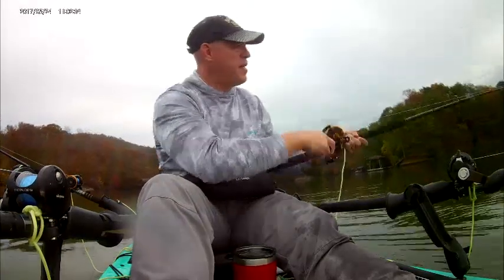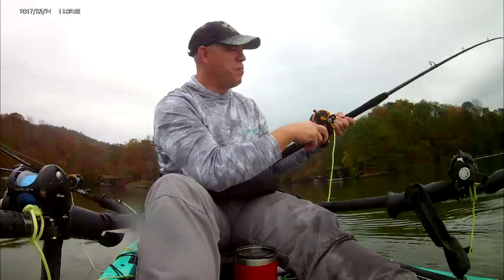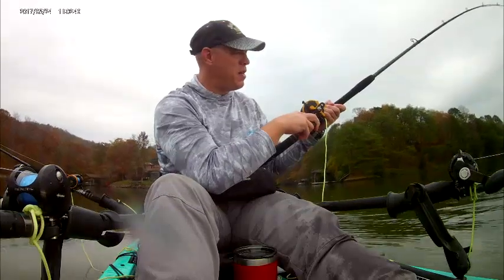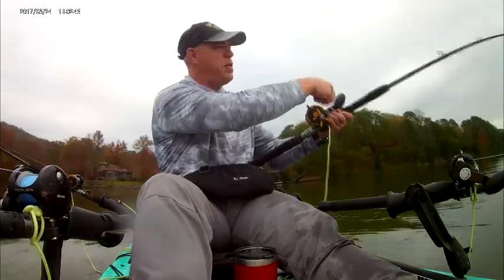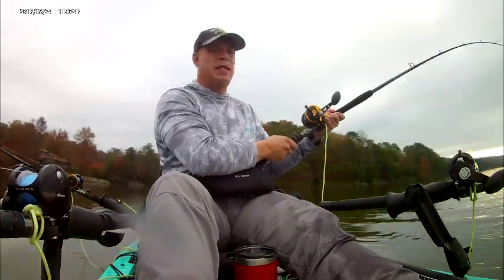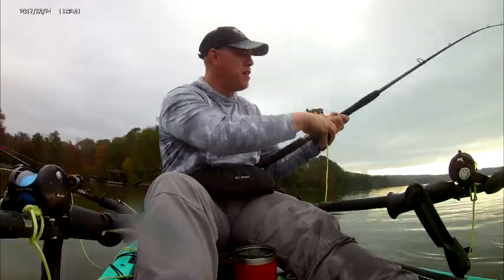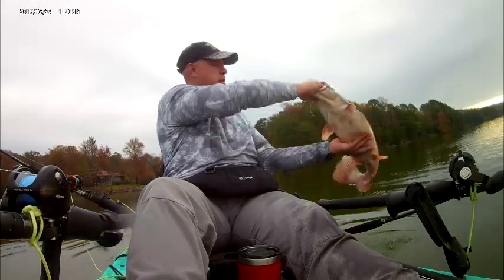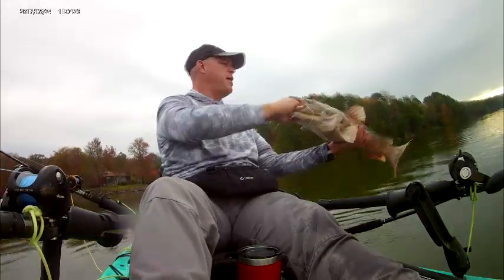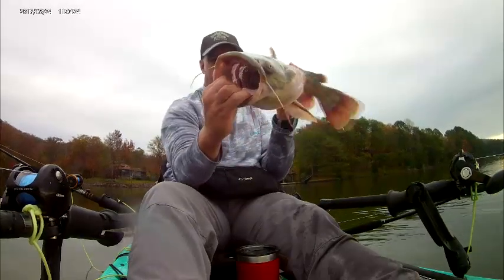Alright, so I was getting sick of dragon. I wasn't doing any good, right? Brought in my first dragon rod, no problem. Brought in my second one, and I just had a fish just sitting on this thing. Alright, just a little baby flathead, but nice stuff right there.